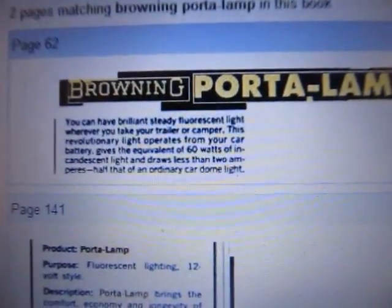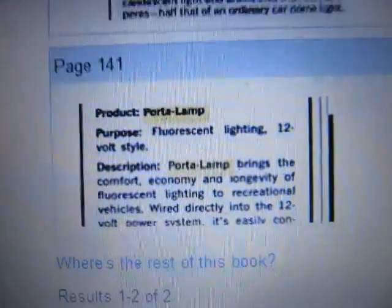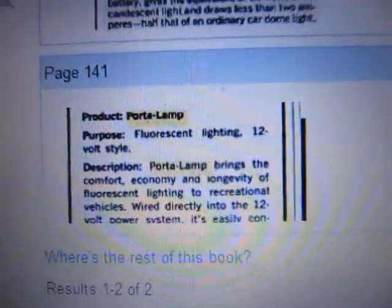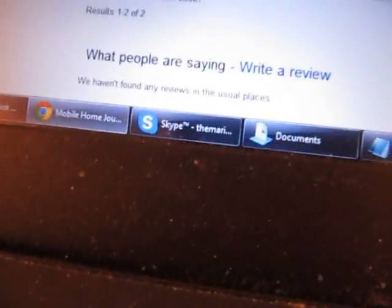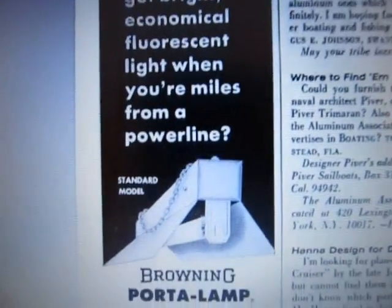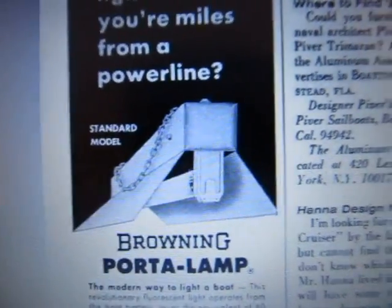Wow, that's one powerful car dome light that uses 48 watts of power. Product, Porta-Lamp, fluorescent lighting, 12-volt style. Porta-Lamp brings the comfort, economy, and longevity of fluorescent lighting to recreational vehicles, wired directly into the 12-volt power system. It's easily, and then it cuts off there and I can't see the rest. Darn you, Google Books. This next advertisement is from Boating, 1966. How can you get bright, economical fluorescent light when you're miles from a power line? The Browning Porta-Lamp. And as you can see, they offered it in several different styles actually. Here we have the standard model, which looks kind of like a shop light.